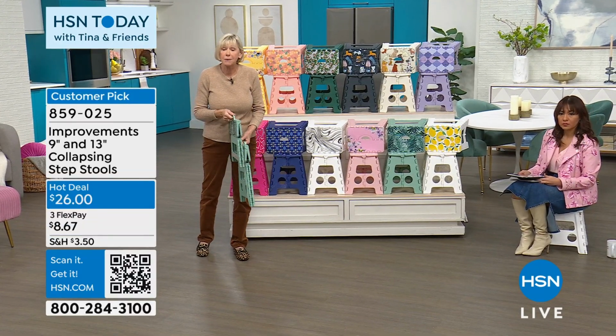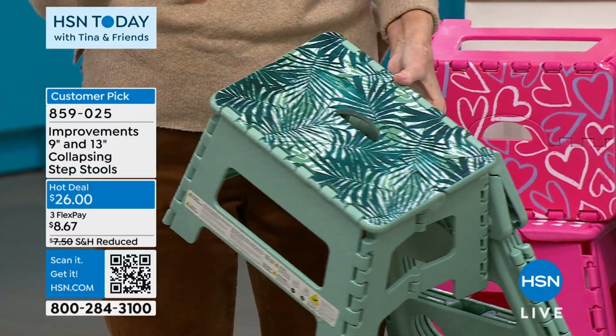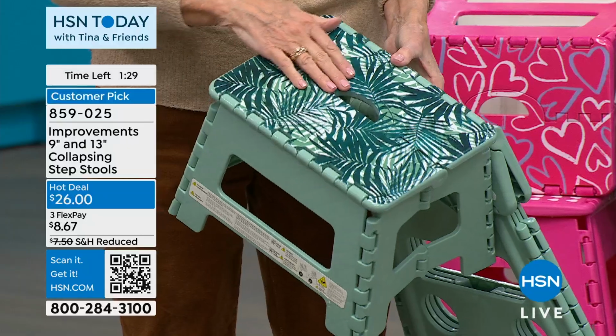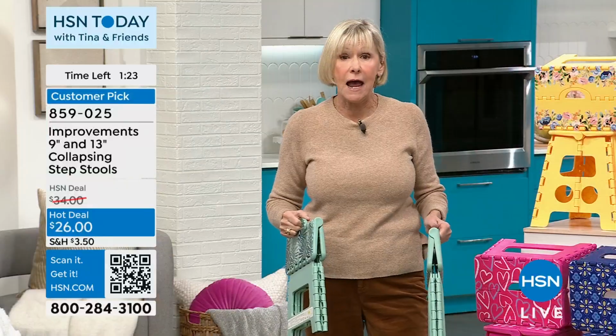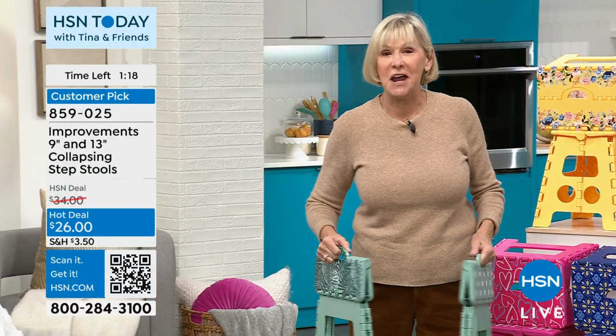They're made of heavy-duty plastic, so if they get wet, it doesn't matter. Rinse them off. They're great if you've got a dog, you've got to groom a dog. Believe me, you're going to be comfortable sitting down. Absolutely amazing, and 330 pounds on each of them. It's absolutely phenomenal to have them in the house for virtually any time you need to reach up or sit down. You can't go wrong.